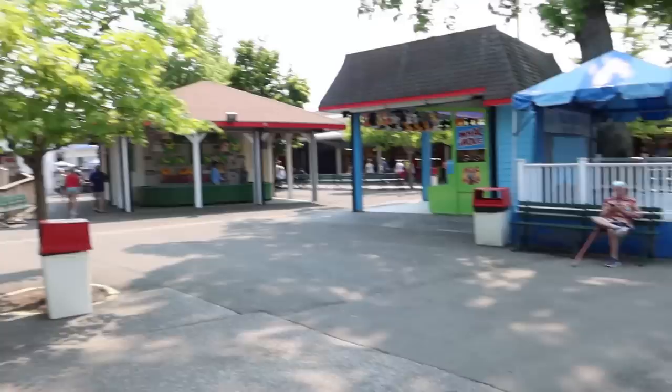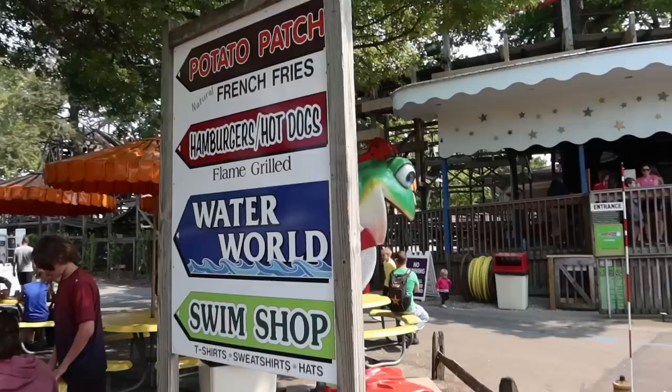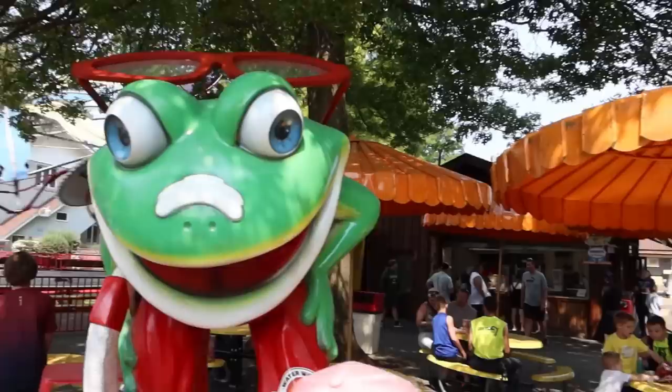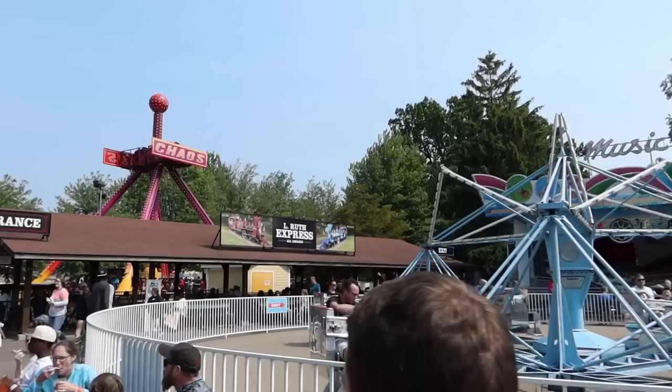Who's this over here, Charlotte? Down this corner. There we go. Who's that? Hey, he's advertising the water park, I think. There comes the woody, Comet. That's the entrance to the water park just there. Let's look at the Scrambler and the Music Express just behind it.